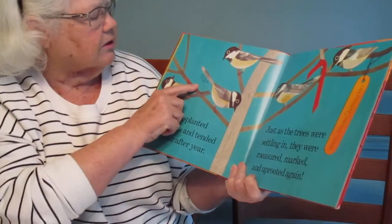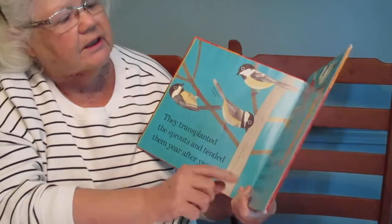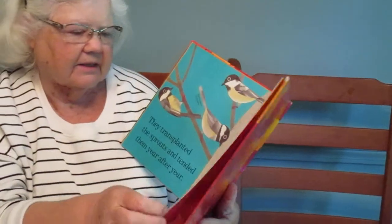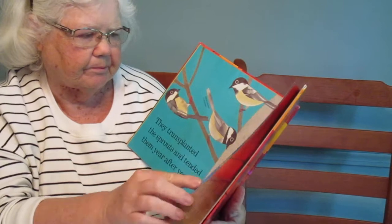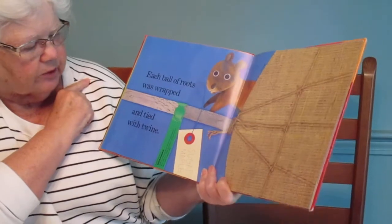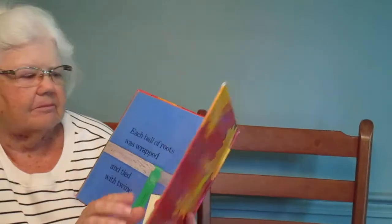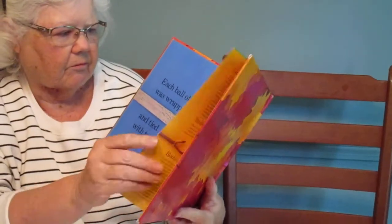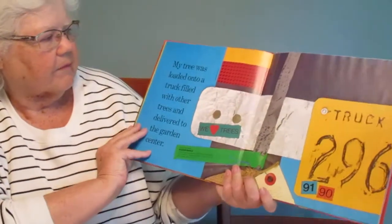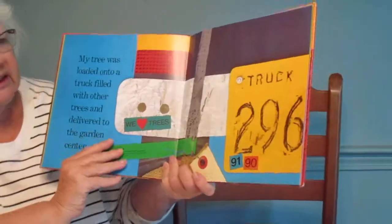Look at the birds. These are black-capped chickadees that are on the tree. And this sign says, Fall Delivery to the Garden Center. That's the time when you plant the tree. Each ball of roots was wrapped and tied with more twine and labeled sugar maple. I see my friend the squirrel is there. My tree was loaded onto a truck filled with other trees and delivered to the garden center.